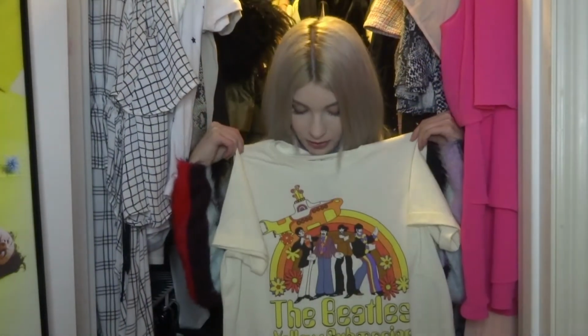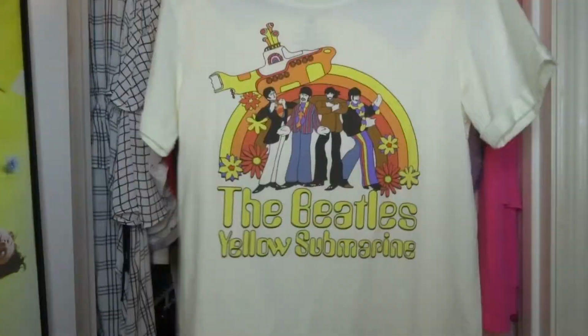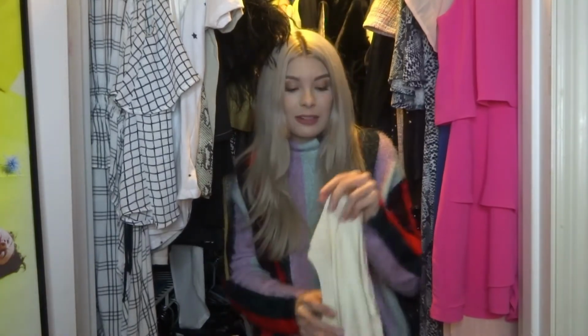There's a rainbow, there's a submarine, and of course the band. I've tried it on once. It's a little bit of a boxier fit, but I am such a sucker for graphic tees with layering under jackets, also tying up in the front when it's hot outside.